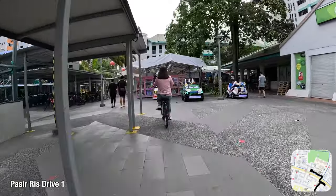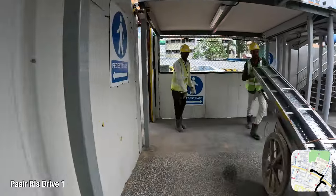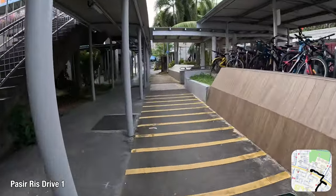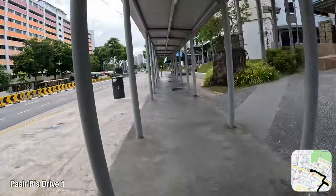It also fronts a rather terrible cycling path. Moving westwards, I'm not even sure how I can comment about it at this point. There are just so many interruptions, some pain and some physical.